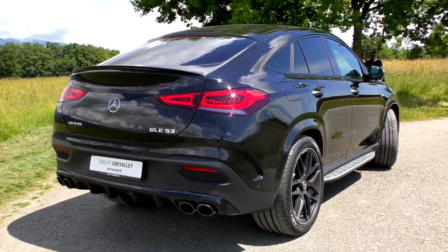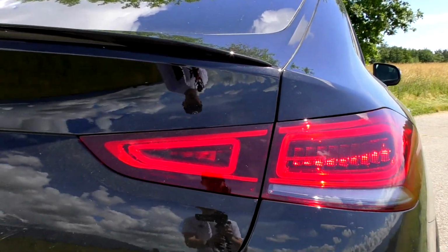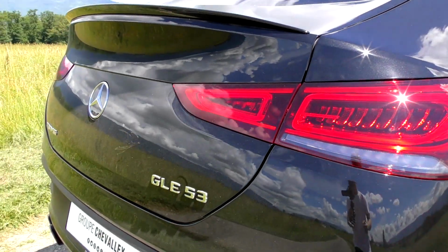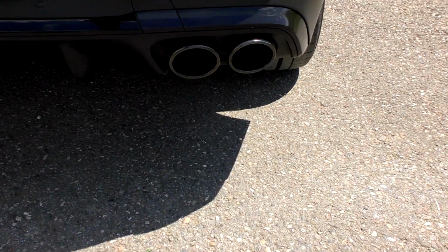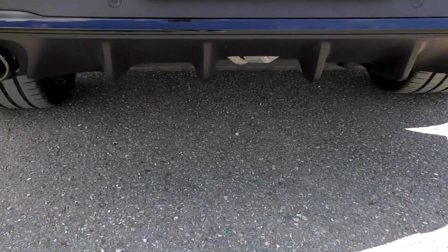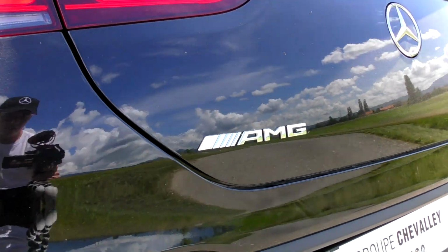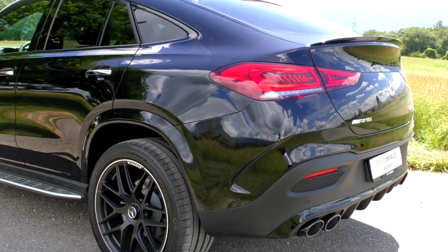So yeah, that's the rear part of the car. Brand new shape, brand new LED lights that are more curved like this, and the shape is just getting down and cut more like this. You have the GLE 53 badge, these twin exhaust tips, two on each side, very nice as well. And this is also the new rear bumper of the car with all those lines coming out. AMG logo also right here. And yeah, this is the whole car for this GLE.